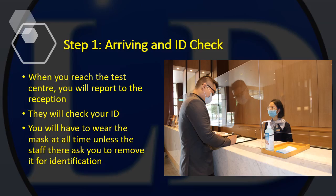First things first, step 1, arriving and ID check. When you come to the center, obviously you know how to book the test. Once you book the test, you get an email with complete details of your booking, the test center address and everything, and you get ready with your topic form. Then on the day of the test, when you reach the test center, you will report to the reception. Something very similar to this.